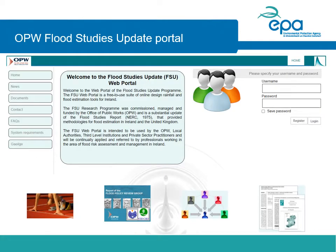The Office of Public Works Flood Studies Update Portal is also a very important source of modelled hydrological information for Ireland. The website is accessible once you sign up, and it provides a wealth of information including flood frequency and return periods, index QMed for ungauged sites, estimates of that, which are essentially for the 2-year return period flood, various hydrograph analyses, base flow indexes, and catchment descriptors. And it is an invaluable tool in hydrological assessment in the country.